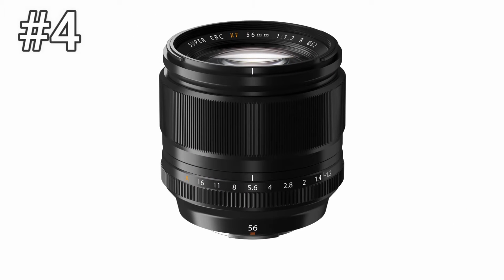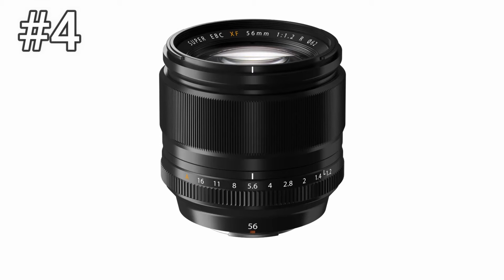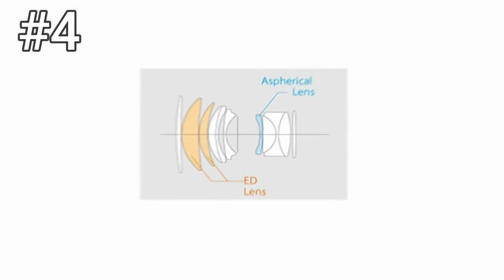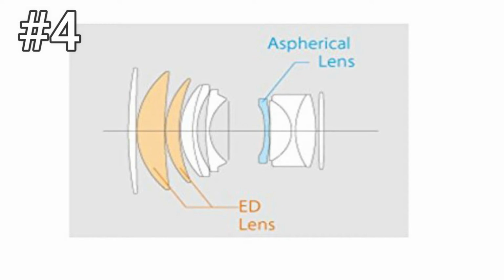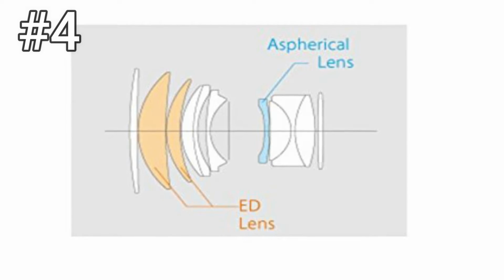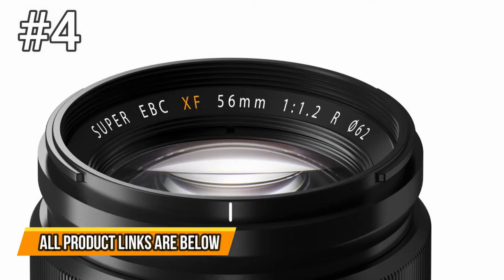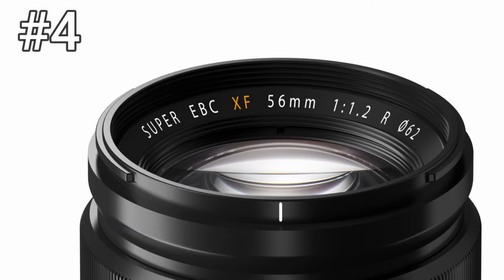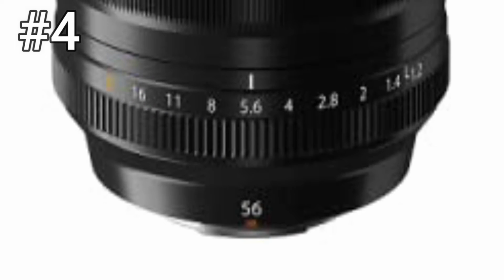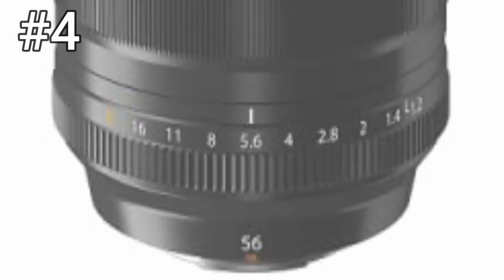Number 4. Fujinon XF 56mm f/1.2 R. Fujifilm is playing by its own rules these days, debuting pro-grade cameras and riding high from the popularity of its Instax instant film cams. But if you're invested in Fujifilm's X-series cameras, the 56mm f/1.2 lens is as good as it gets. With creamy smooth bokeh and a focal length perfect for portraits, this lens is ideal for professional photographers of all stripes. It's pricey, but man is it worth it.